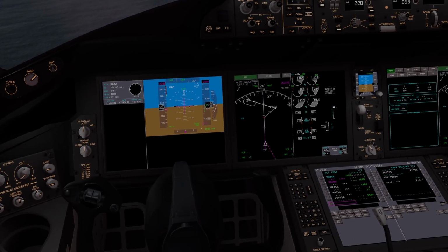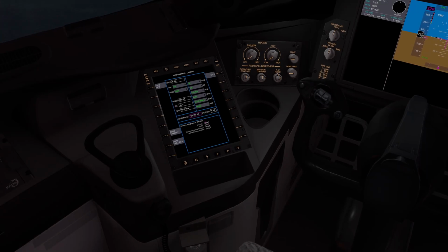So once we're about 5 nautical miles from Zax, I'll get slowed down to about 180 knots. Then we'll gradually take it down to our VREF of 139.